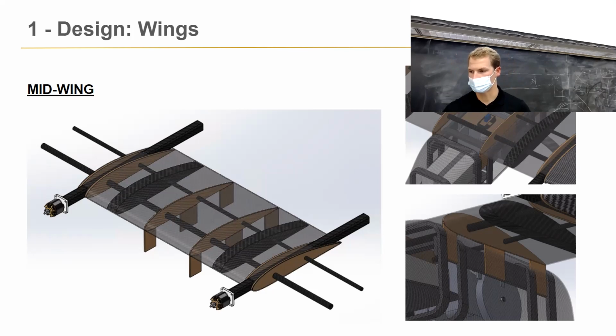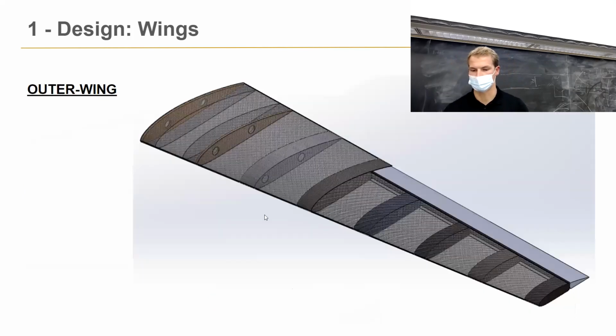Anyways, moving on to the outer wings. I apologize for rushing. We're just a little bit pressed on time. Moving on to the outer wings. This is our ultra lightweight design.